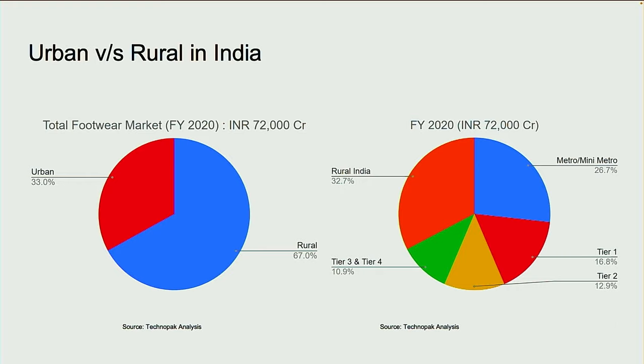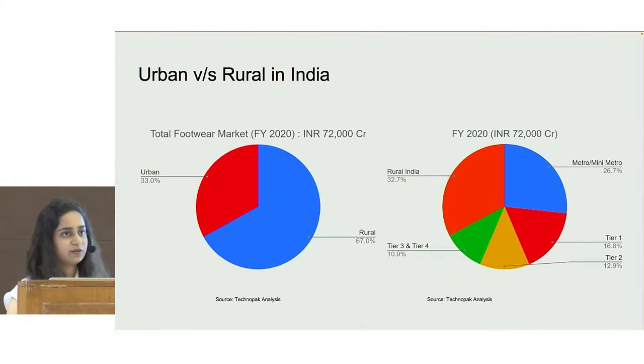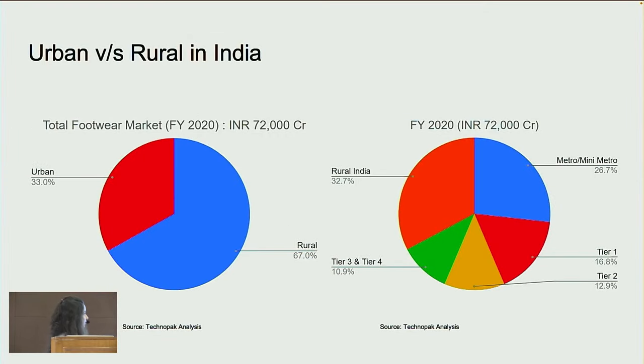Coming to the urban versus rural mix, your rural to urban ratio would be 2:1. And a significant part of the industry, of course, is from rural markets, given that most of it is unorganized in nature. In terms of probably your metros or tier ones, around the top 8 cities would probably make up around 40% of the rural market.